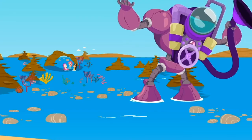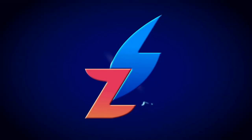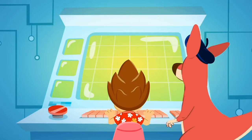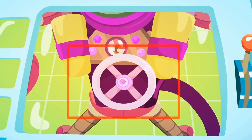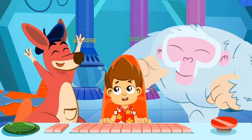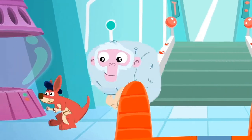How can you be so evil, Dr. Spooky? We have to do something, Superzoo team! There's the robot! If we unscrew that screw, the backpack will open and the water will flow back into the ocean. Great! To the transformation capsules!